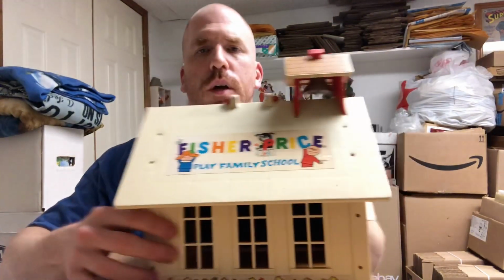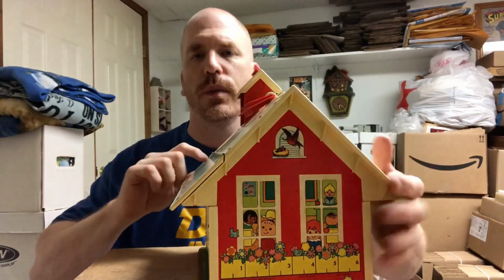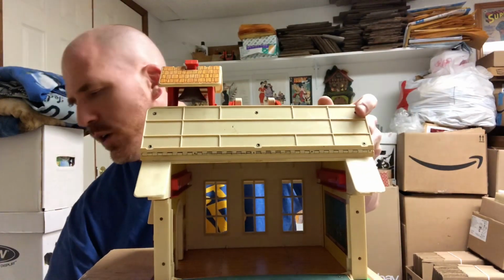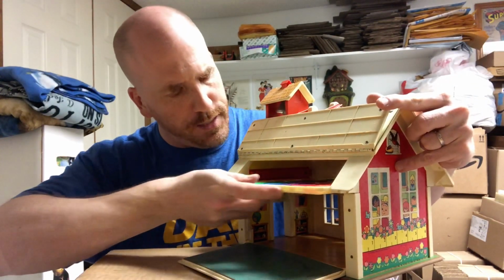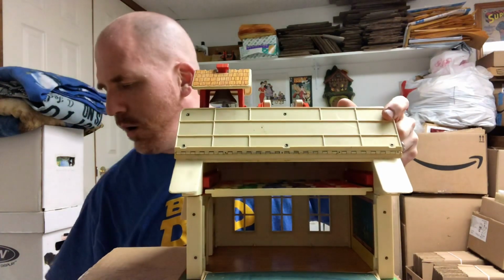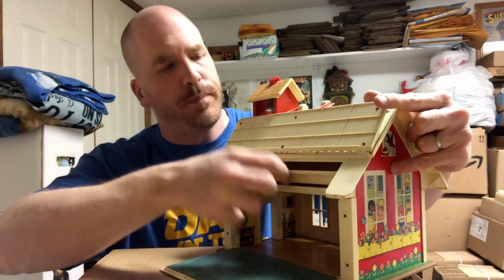Okay everyone, so here we go. We're going to put it all together now. We've got the playhouse, looks nice in the front, looks nice on the sides. I'm just going to open the flap up. We've got our nice tray of shiny, colorful letters that are going to go right in these slots here. So we got that one right there. And then our nice tray of shiny numbers, just going to go right on top.